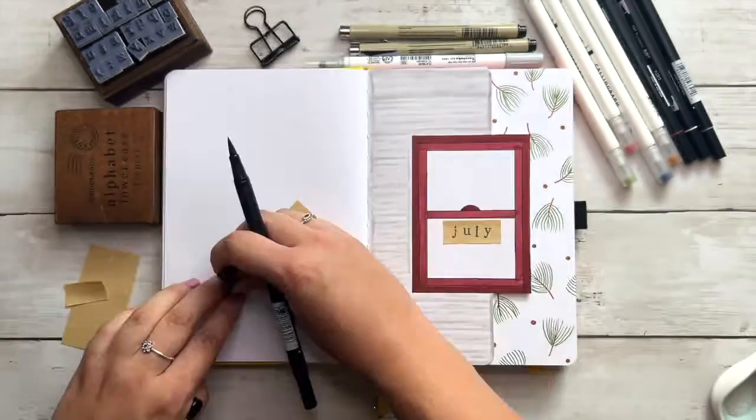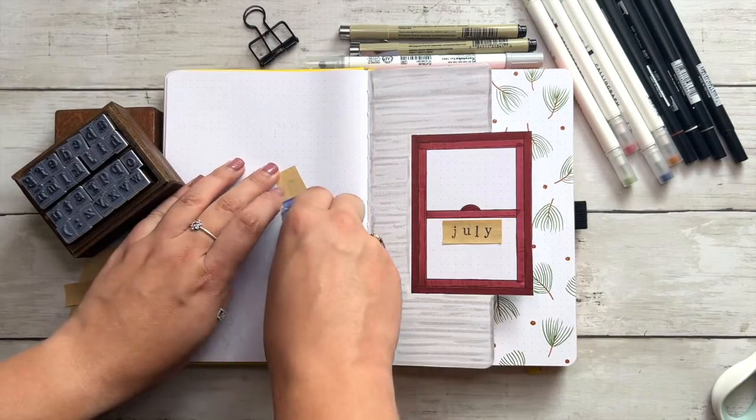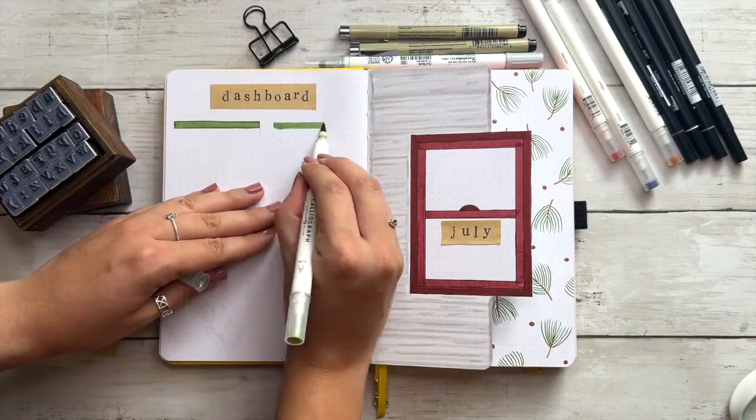Now we are moving on to my dashboard spread, which is just a place for me to put a never-ending to-do list throughout the month, and also some events and what I'm focusing on for my goals.